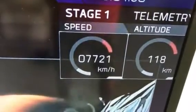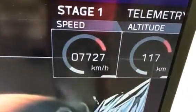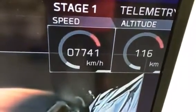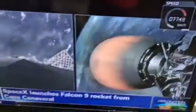You are also seeing occasional puffs come out from the side of the stage. Those are our cold nitrogen thrusters that we use to help orient the stage.